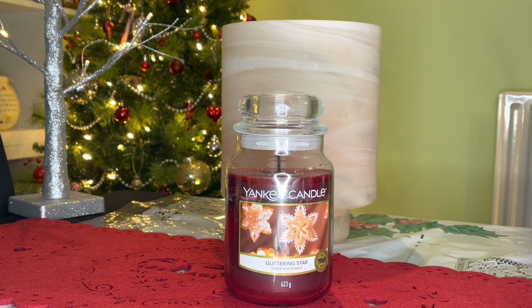It's an old one now, but you can still pick it up off various websites, and I would buy this one again. The only thing that maybe lets it down just a little bit for me is the throw. I would only give this a 5.5 on the throw, maybe a 6, but it's too light. It needs boosting. So if you've got a couple of these lit at the same time, or some votive candles, anything to give it a bit of a boost would help. But having said that, I would buy it again because it is a really beautiful fragrance.